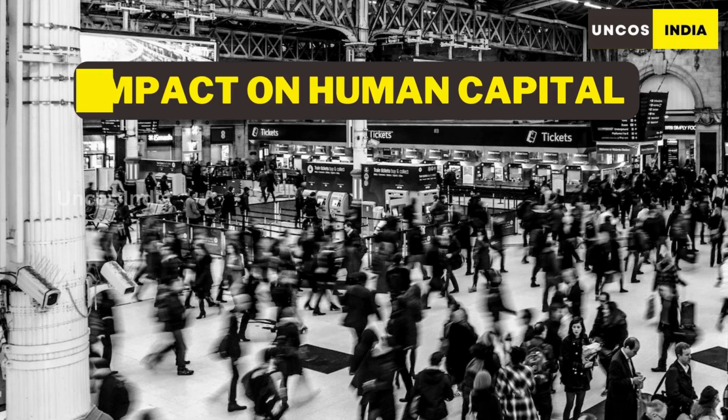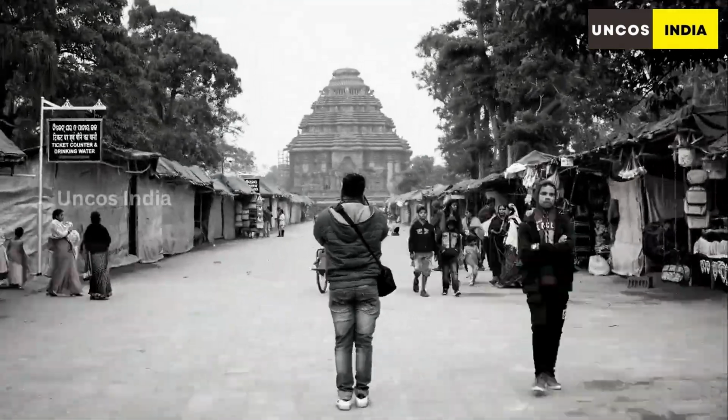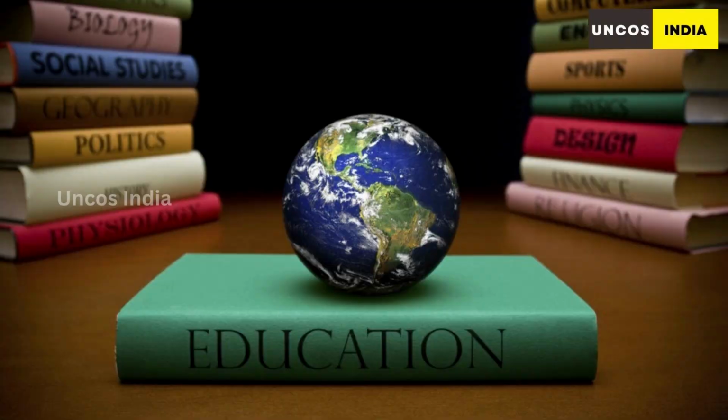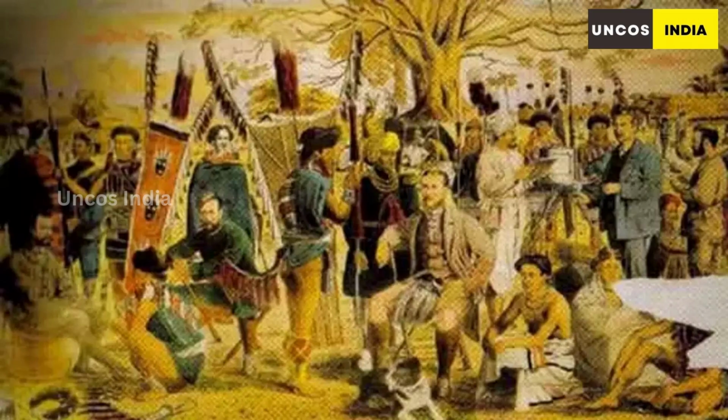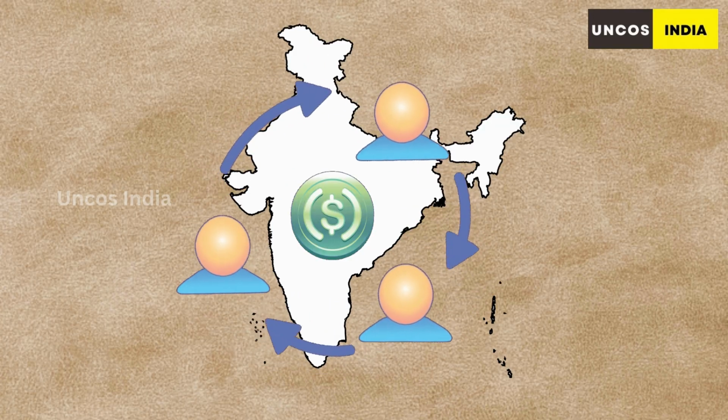Impact on human capital. The British colonial policies also had a detrimental impact on India's human capital. Education was primarily aimed at producing clerks and low-level administrators for the British administration rather than fostering innovation and entrepreneurship. This hindered the development of skilled professionals and innovators who could have contributed to India's economic growth.